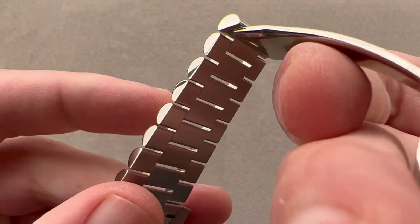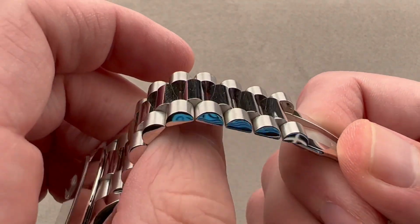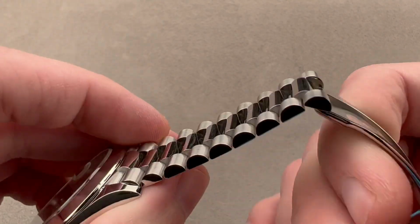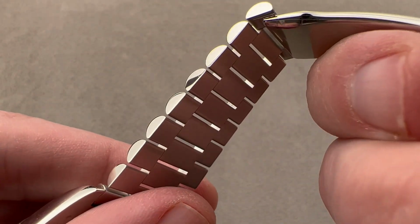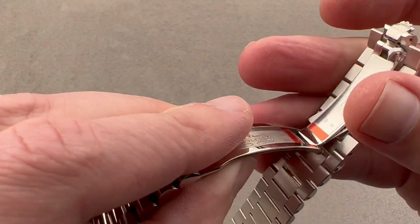Now, the nice thing about the President bracelet is that it has the short link cross sections of the Jubilee dress bracelet, so it's really quite supple on the wrist, and I would even venture to say that it vents better than the 3-link Oyster Sports bracelet, so it really is the best of both worlds.